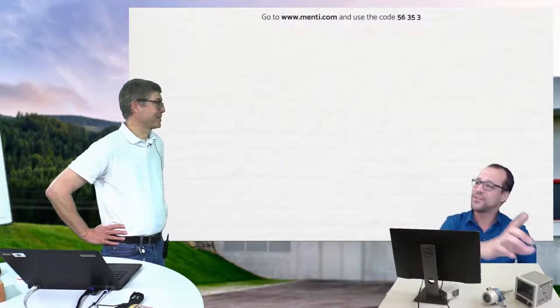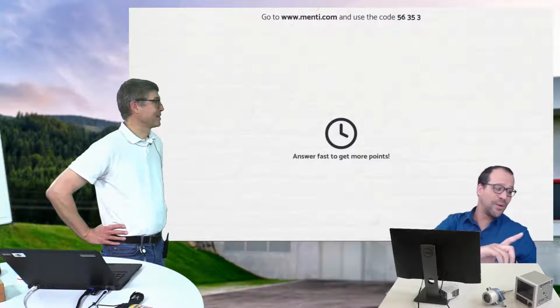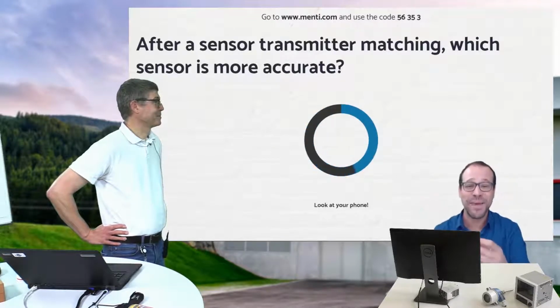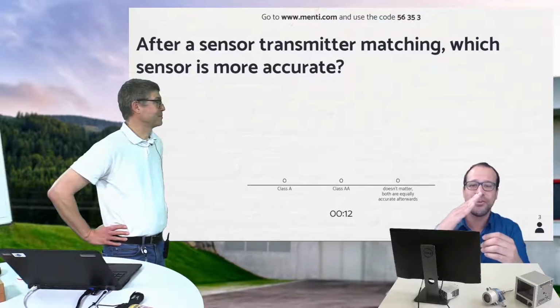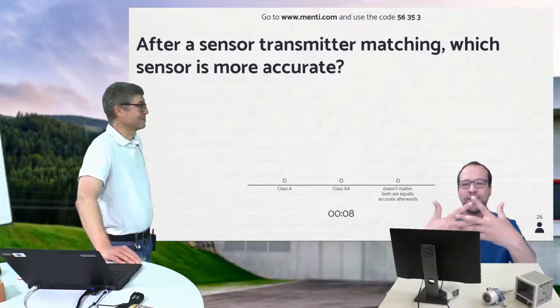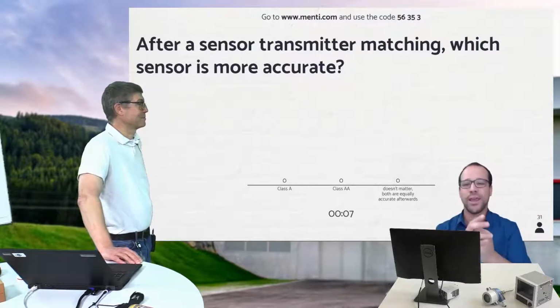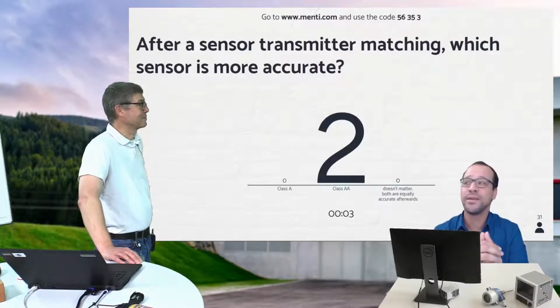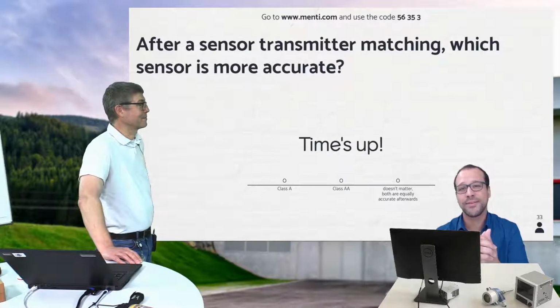And second question, here we go. We're already 5 minutes late, but I hope you give us the time. After a sensor transmitter matching, which sensor is more accurate? So when we put the linearization curve of a real sensor inside the transmitter and we match them together, which sensor is more accurate? Is it class A, class AA, or doesn't it matter because both are equally accurate after a sensor transmitter matching?